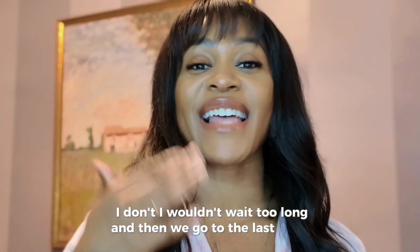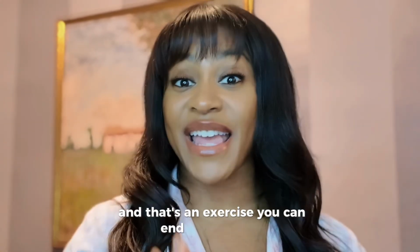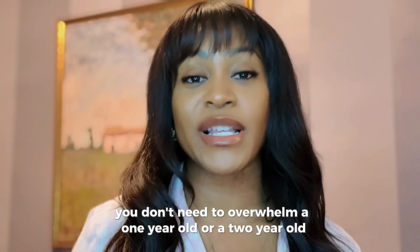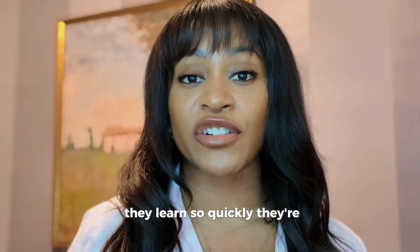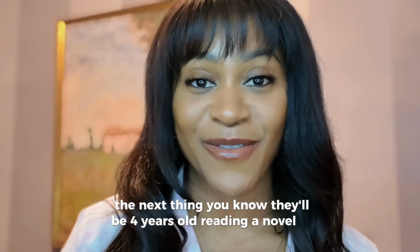And then we go to the last sound, P. And now we have sheep. And we can put it all together. And that's an exercise. You can end it right there. You don't need to overwhelm a 1-year-old or a 2-year-old. They learn so quickly. They're sponges. The next thing you know, they'll be 4 years old reading a novel to you.